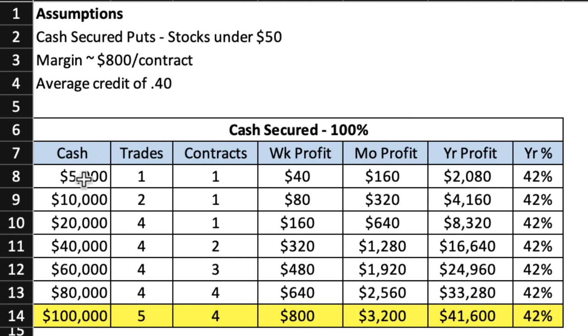But this one I'm specifically talking about selling puts, and you need a minimum of $5,000 to do this strategy. So the first one, we have cash secured puts. You can see for a $5,000 account, you would only be able to put on one trade for one contract, and you would get your $40 credit. If we're considering stocks that are around $50, you would only be able to sell one contract, because you would need the full $5,000 in your account to cover the cost if you had to buy 100 shares of that stock at $50.